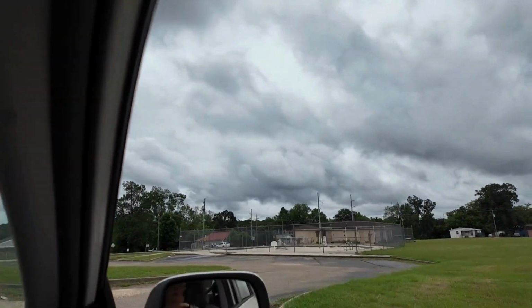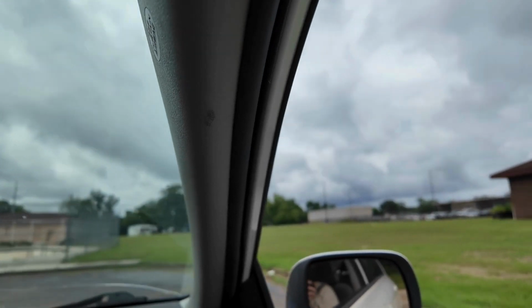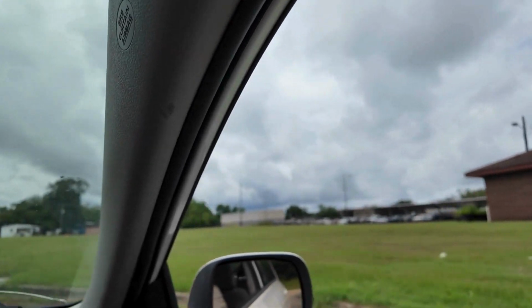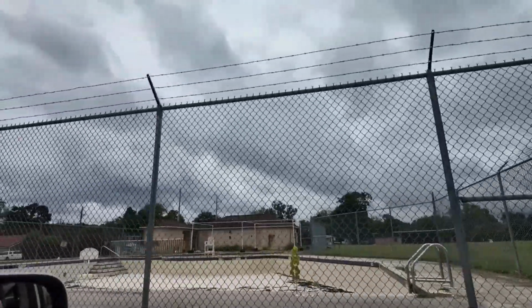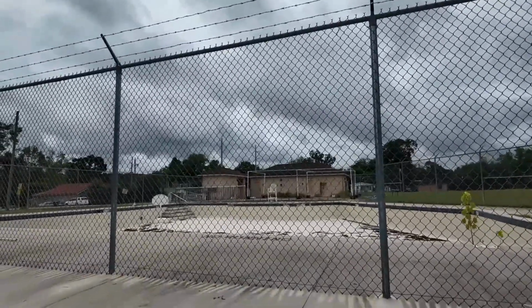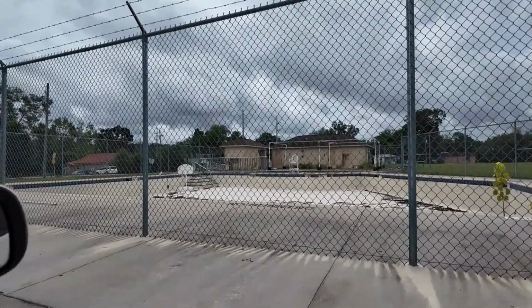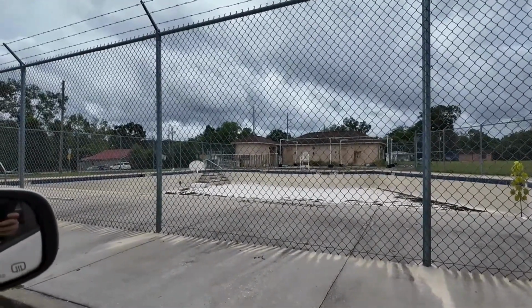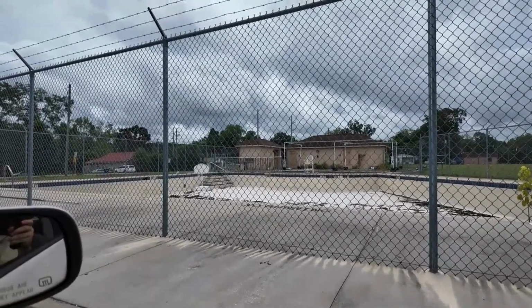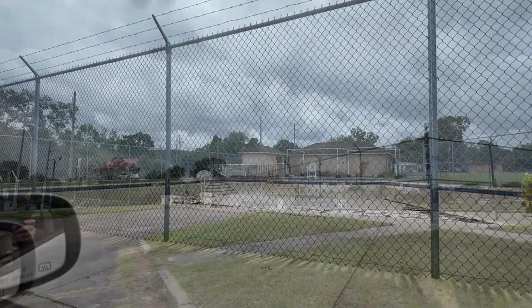Take me in there. I might just look through the fence. This is very obviously the city pool. I might not have to get out, huh? Well, you know, it is trying to rain. That's true. I guess this was their city pool, and I wonder if it's been open for years. It looks like it ain't open this summer, that's for dang sure.